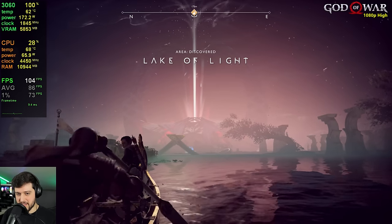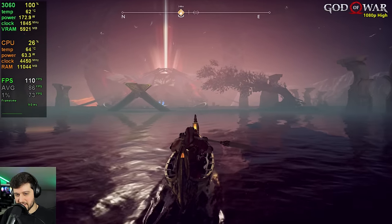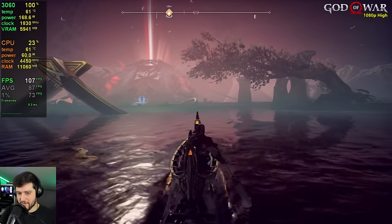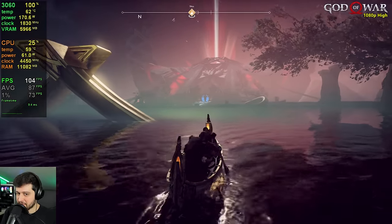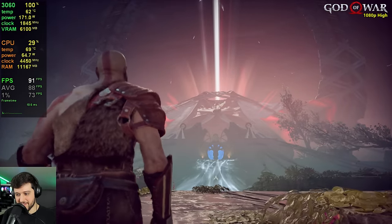It's interesting to see that the CPU usage sometimes goes up to 100%. I'm not sure if you guys are noticing it, but I'm catching that in the corner of my eye sometimes. There are three digits there. Yeah, look at that, 100% CPU usage there again.